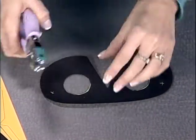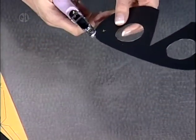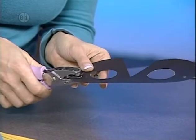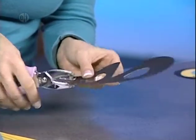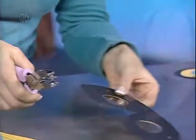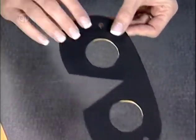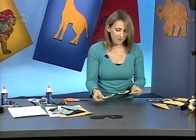So I'm going to open this up. And I can line up the X with the dot of the punch and punch right through all of the layers. Okay, so we can set this aside, and the next step is the beak.